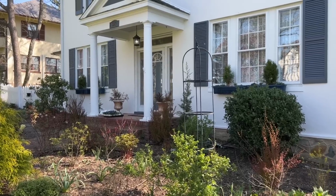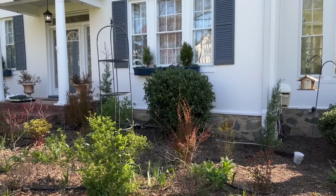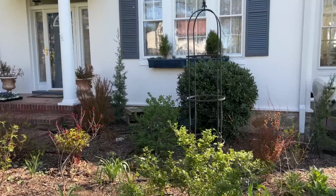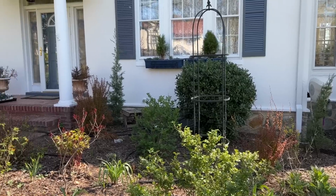Underneath the window boxes, I need to refurbish the foundation plantings this year. We tried some experiments 2 years ago. The experiments didn't really work. So I've got bare spots underneath right at the foundation of the house. So we're going to be working on that this year.